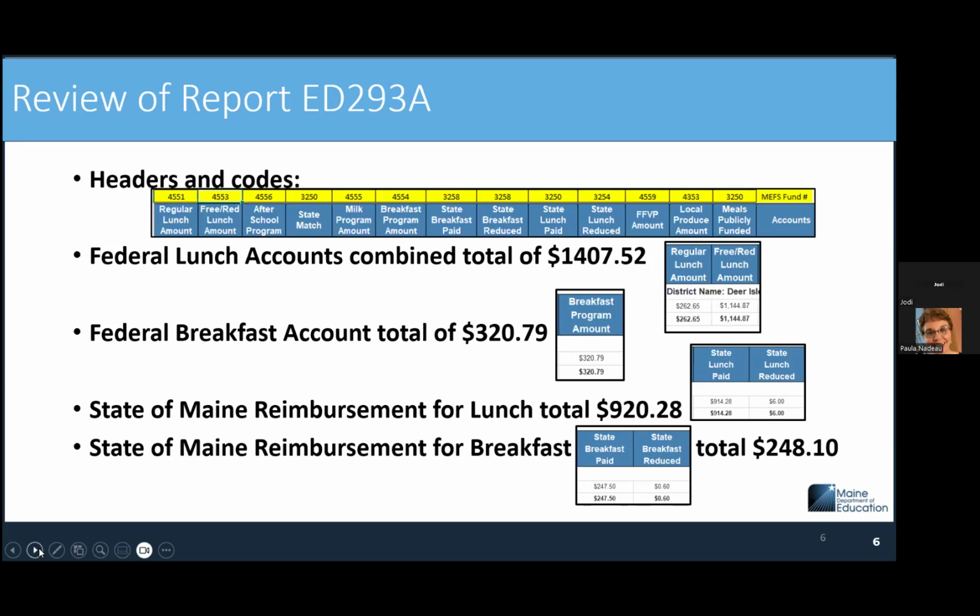Produce will be listed in the other income line under lunch.